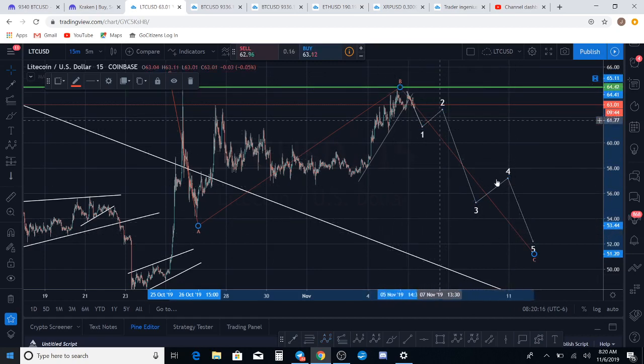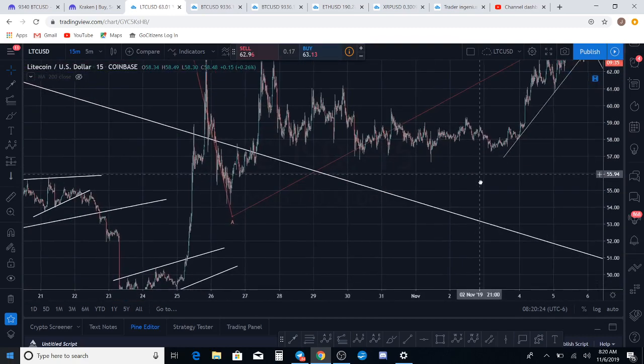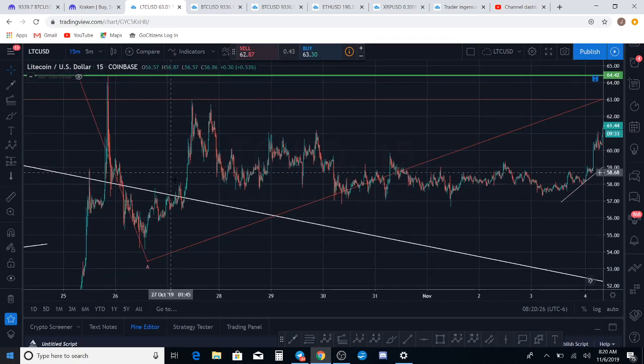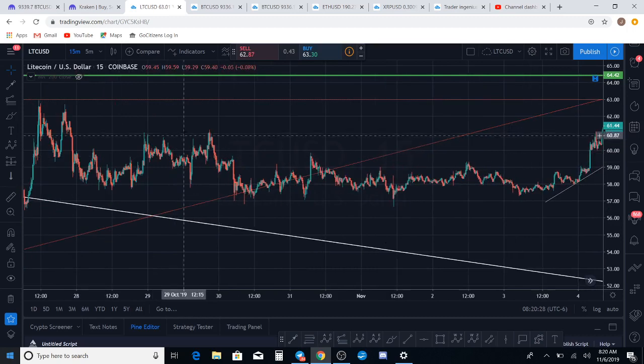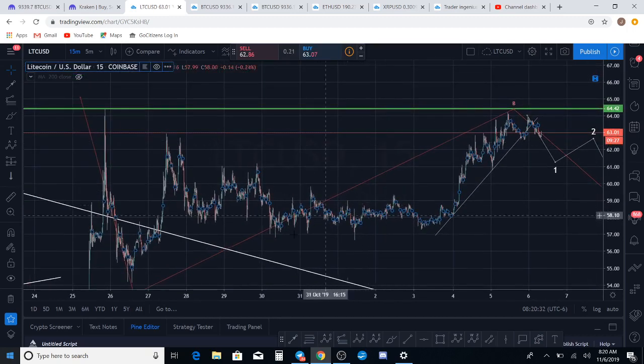Let's watch Litecoin. I'm looking for some downward movement there. If we get upward movement, then I'm going to have to revisit that count. I'm going to have to completely understand that in a different way. I would have to interpret this as a five wave move, that this was a correction of, and then we have to look for another five waves here.